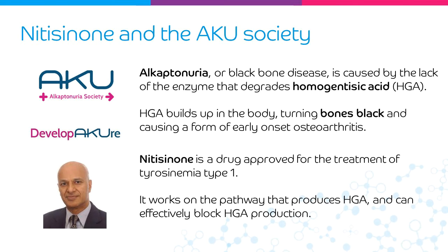So an example of that is the AKU Society, and Leslie from AKU is here today, and I'm happy to talk you through this story at the stand in the group. Essentially, AKU is alkaptonuria, otherwise known as black bone disease. And this condition essentially is all about the build-up of homogentisic acid within the body. This attacks the bones and cartilage, turning it black. But more worryingly, it really leads to an early form of osteoarthritis. So it's very unpleasant, it leads to lots of joint replacements for patients.